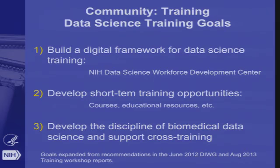Sorry, there's a typo there. They come back and bring that skill set back to their own laboratories. And then, of course, in three, there's the training of people in the discipline of biomedical data science itself. So we've funded a series of awards that support that already, and there'll be more.